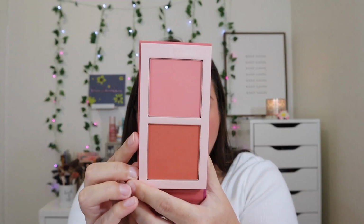For blush, because I want to keep with that peachy moment, I do want to go in with this Juvia's Place Duo. This is the Blushed Rouge Volume 2 blush, and it comes with these two blushes. I think I want to do a mix of both of these. I feel like that will pair with the Undone blush really well.